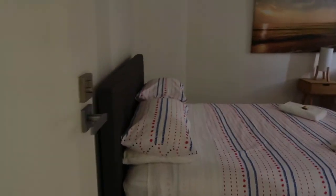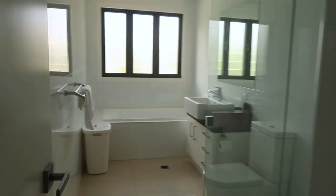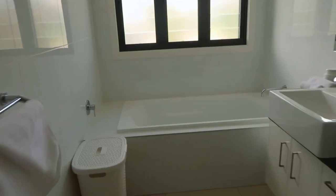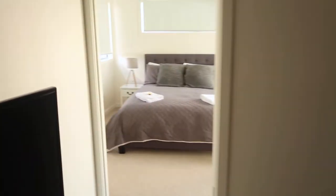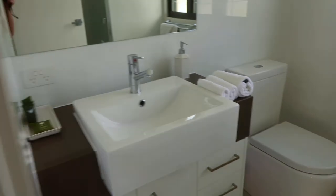A little TV and couch. We've got two beds in here. The bathroom. I love this. We also brought bath bombs as well. Hello. And we have the master bedroom. So cute. They put faux chairs on top. And a balcony. The bathroom. And that's about it.